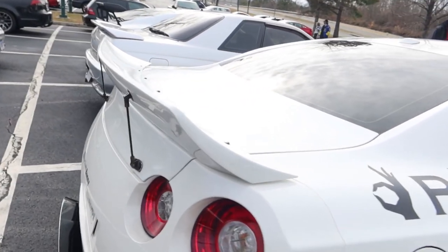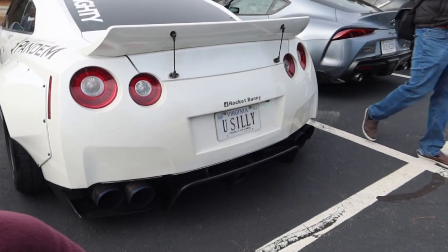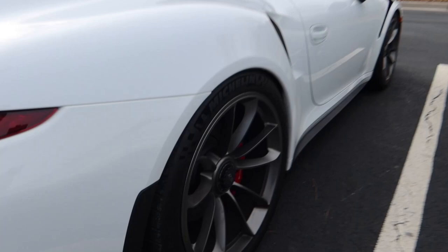Sick. That spoiler is sweet. Not gonna lie. And the big exhaust tips. These are like 5-6 inch tips. Yeah, pretty crazy. The GT3 RS, white with the center lock lugs. Nice roll cage and everything.